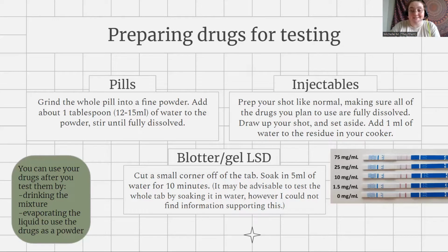Fun fact, fentanyl test strips do not ruin your drugs like some other testing mechanisms do. You can still use them after you test them. You can either drink the mixture, or if someone likes to sniff their drugs after they have been tested, you can evaporate the liquid to use the drugs as a powder. And that can be done like in a toaster oven, in an oven, some other options, but that might be a different presentation.